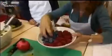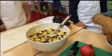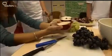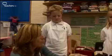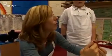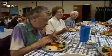I'm going to put a few blueberries in our fruit salad and let's see if the ladies notice, because a couple of them did like blueberries. The children are also learning about why fruit is good for you. Some people don't like the skin, but you know what? A lot of the vitamins are in the skin of fruit. It looks delicious and full of goodness and ready right on cue as it's lunchtime for the rest of the school and the lunch club ladies.